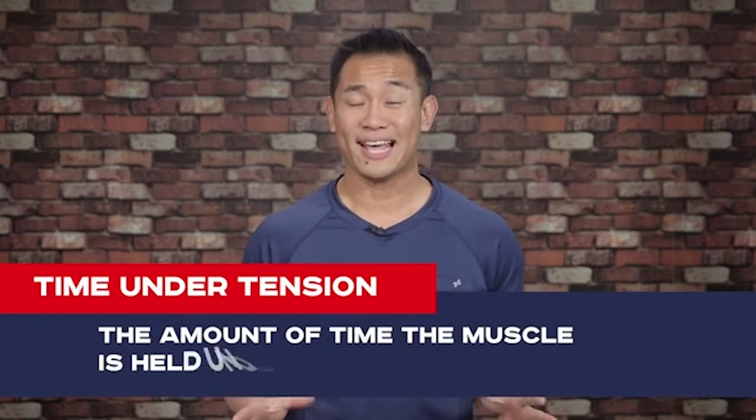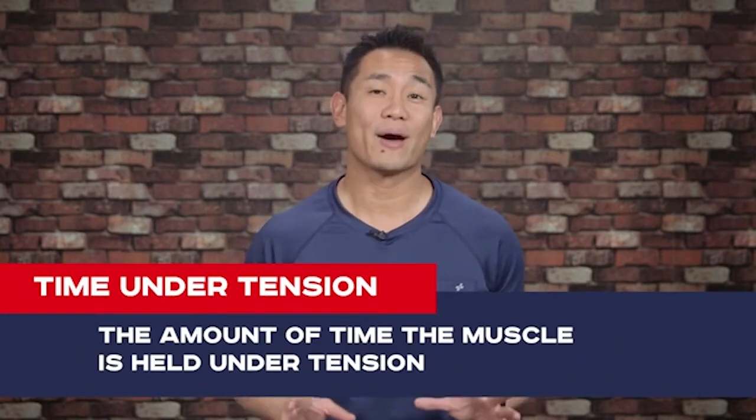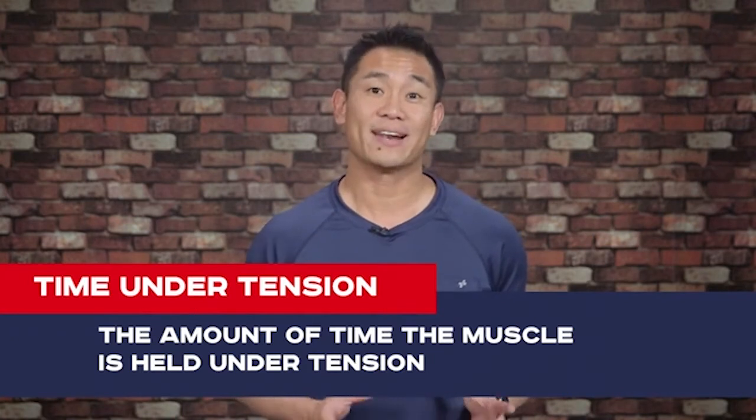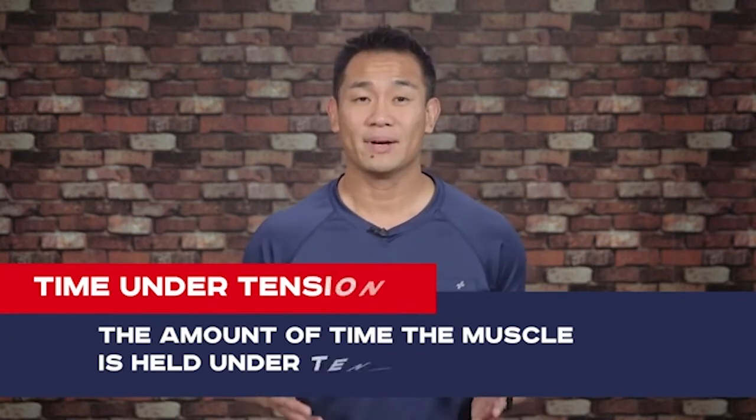Time under tension is a great hack. It refers to the amount of time the muscle is actually held under tension or strain during an exercise set. During time under tension workouts, you lengthen each phase of the movement to make your sets longer. The idea is that this forces your muscles to work harder and optimizes muscular strength, endurance, and growth.